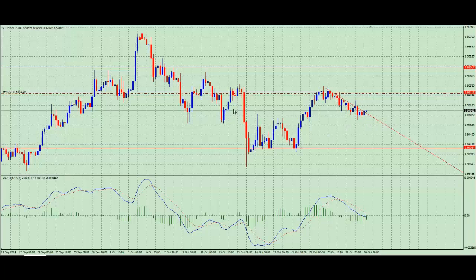We can see that if we look at the momentum with which price fell originally, that's the reason why we took that trade. Price has been sort of struggling here. However, it's not necessarily the right time to jump out of this particular trade.